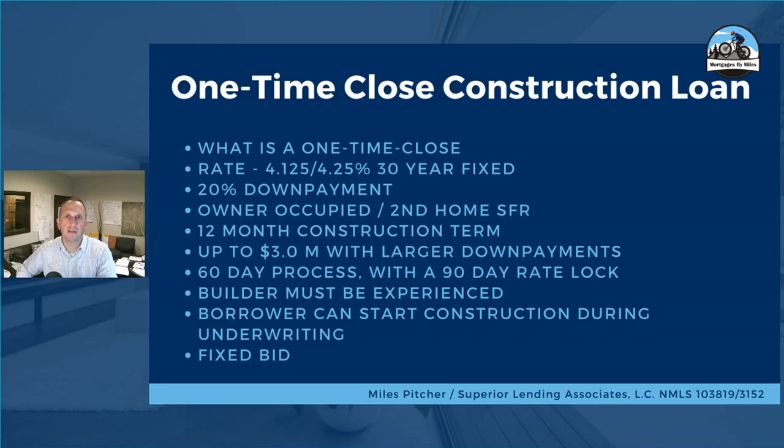The cool thing is that when you start the process and submit your loan application with all your supporting docs, we can lock your rate for 90 days. So even though we're afraid rates are going to move up, you have that rate lock in place. And then as long as you close within 90 days, you'll have that rate.